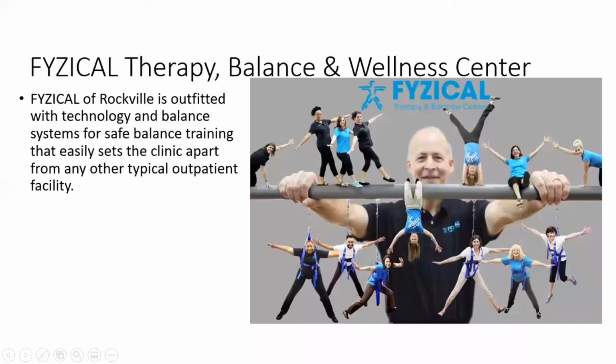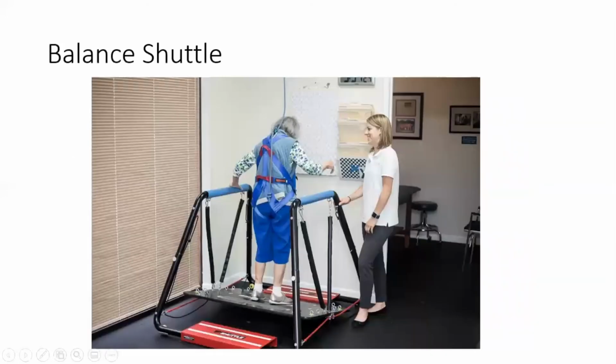We have a few pictures here of what we have in the clinic. So that's us here at Physical of Rockville. We have some pictures of our equipment.